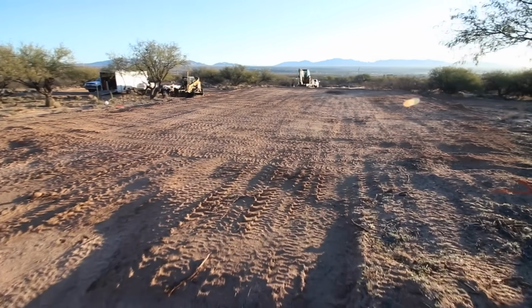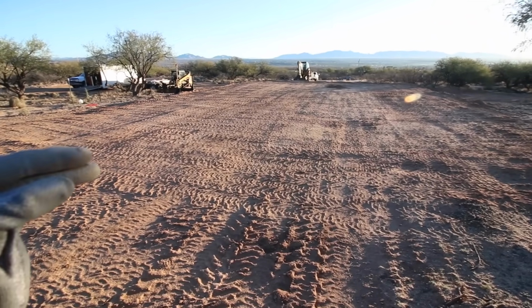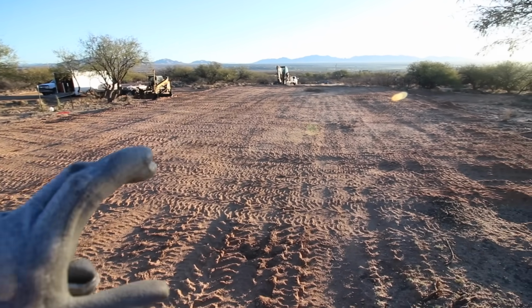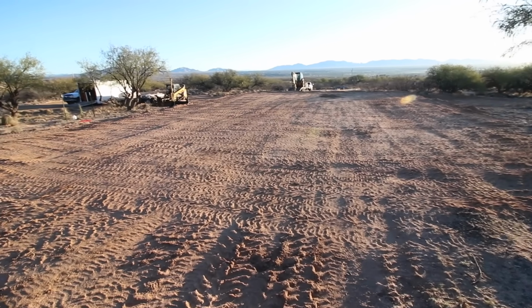And what Brad is also going to be doing is marking out and digging basically all the foundation and pouring all the footers. And we've got one stem wall area that's going to be in the mechanical room.